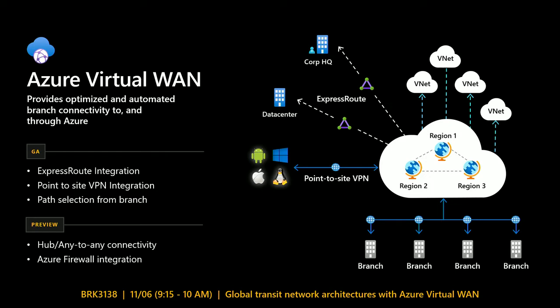Among other things, we now can have in GA ExpressRoute integration, so you can get your traffic into the virtual WAN from either the internet, VPN services, or ExpressRoute. And it could be point to site or site to site. We GA'd also path selection from the branches, and this is all available today.